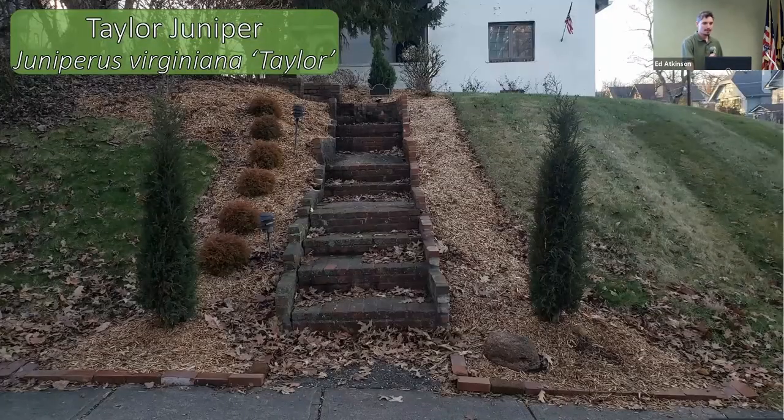So Taylor juniper is another one that I really saw a lot of nurseries starting to carry. A very tight, like those pictures of Italy with the drives lined with this very tight conifer. So I've been seeing that one more and more.